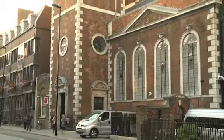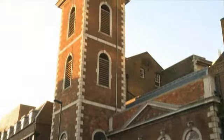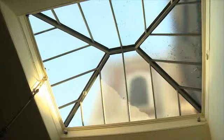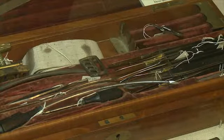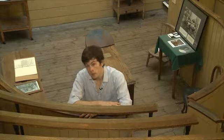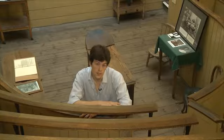The hospital was moved from here in the 1860s. But when a historian decided to investigate the church's old attic, he found a large abandoned room containing some old-fashioned surgical equipment. Today, this room is part of the Old Operating Theatre Museum. The museum has been teaching visitors about the history of surgery for over 50 years.